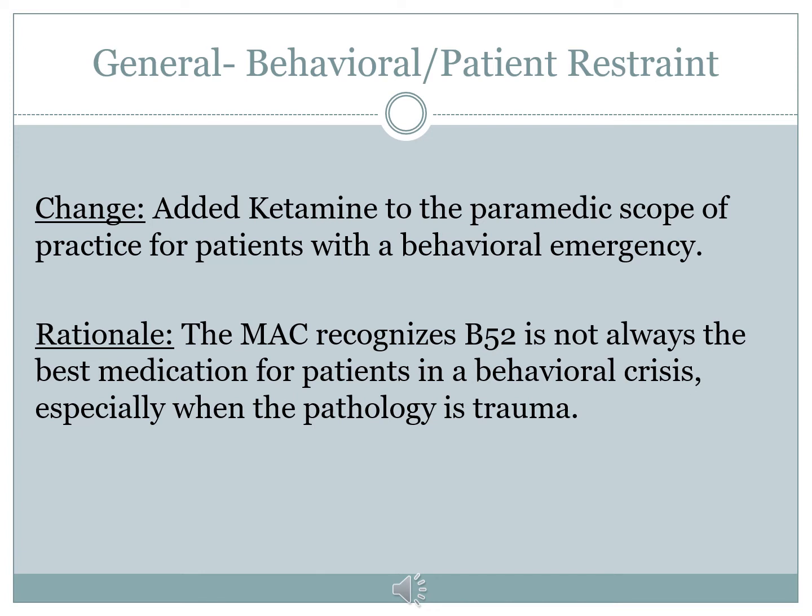The new medication has been added to the general behavioral and patient restraint protocol. Paramedics now have the option of administering ketamine 4 milligrams a kilogram IM. The MAC recognizes B52 is not always the best medication for patients in a behavioral crisis, especially when the pathology is trauma.